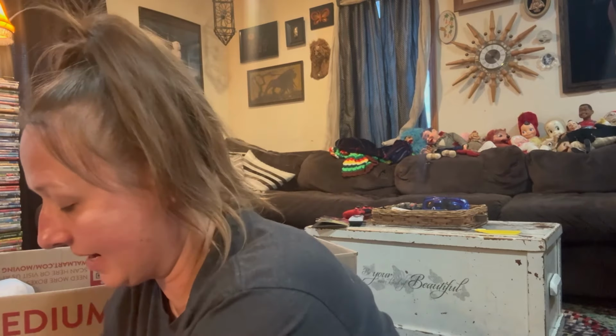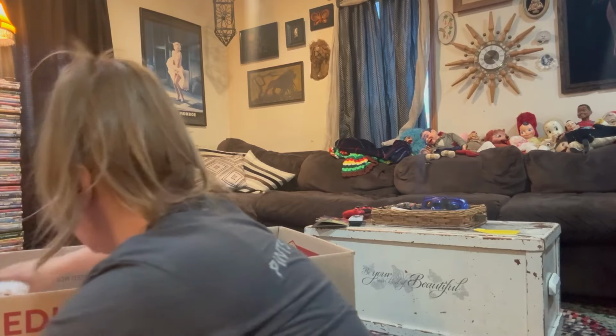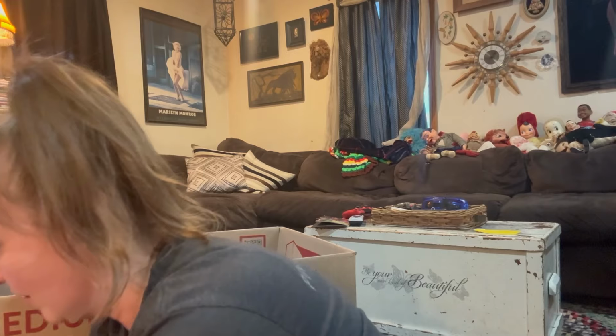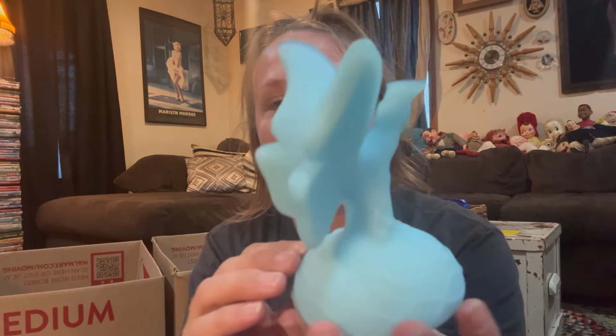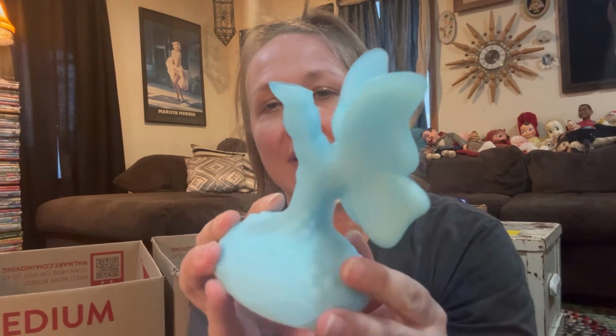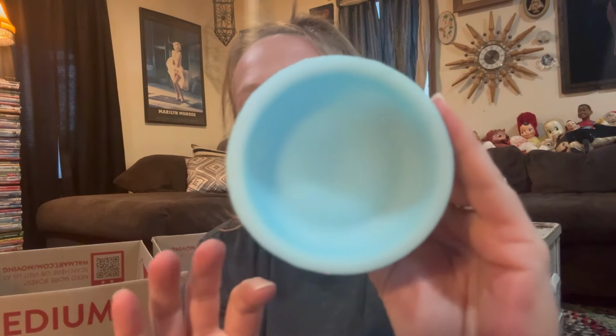And the next thing is a blue glass swung vase. Absolutely gorgeous. Love these Fenton pieces. So pretty. I also picked up a blue Fenton butterfly. Absolutely gorgeous and stunning. So pretty.